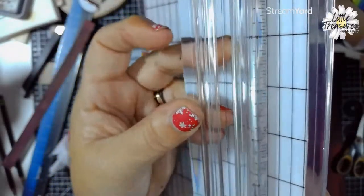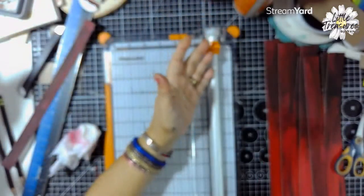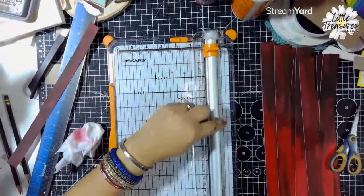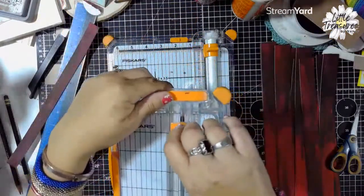So that's why I don't like this one as much as this one, because this is a metal bar, so it's not going to flex. So when you're cutting here, right? This one also, the blade comes off too.